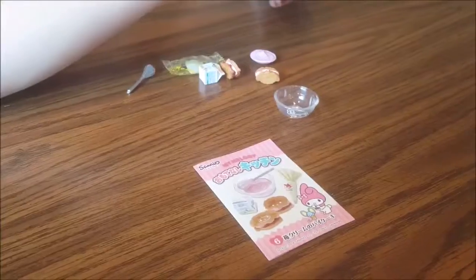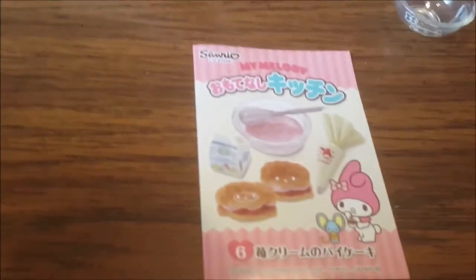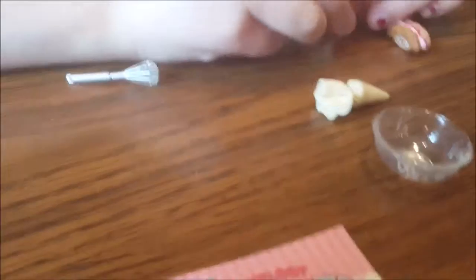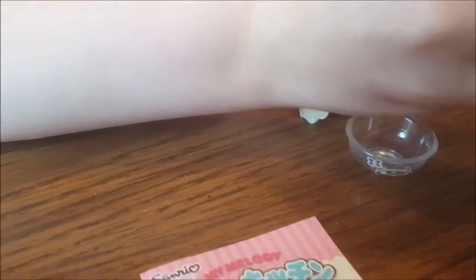Right. Okay, we are number 6 of the My Melody Rement set. Lily's going to show us all the goodies. This one's a super cute one, because Grandma Jean and I already sort of played with it.